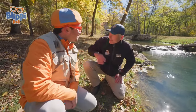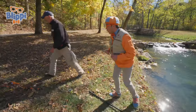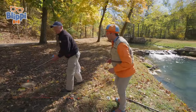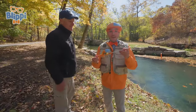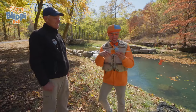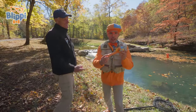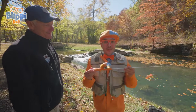Well, I guess what? I have a surprise for you. A surprise for me? Yeah. I got this little rod for you to practice with. Whoa, check it out. It's for me, my very own fishing practice rod. Whoa, and check it out. It's Blippi, yeah. Whoa, it's orange and blue.